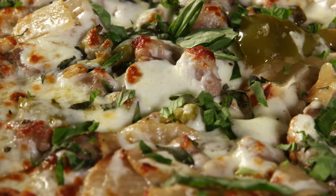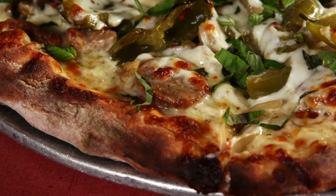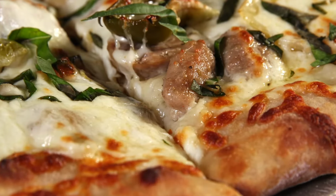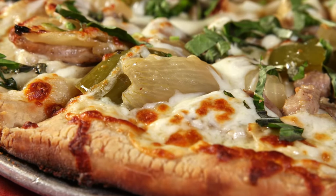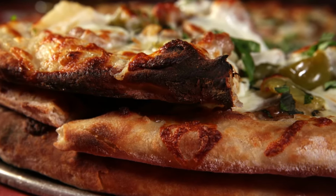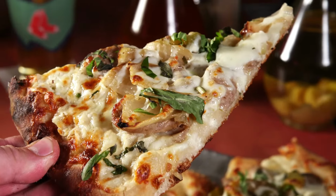Different sauce, different flavor, but you get the spiciness from the peppers and onions. And on the sliced sausage, you get a bit of a sweet fennel flavor. And then on the Regina crumbled sausage, you get kind of a spicy little bite. I love the imperfection of this pie because it shows me that it's old world artisan craftsmanship. The charring, the air pockets, the uneven crust, the toppings differently placed on every slice. It's beautiful.